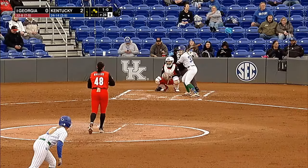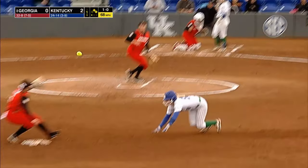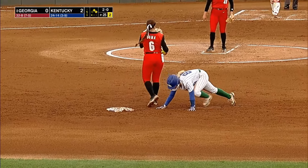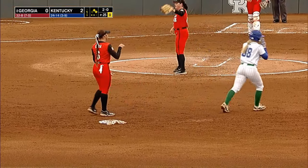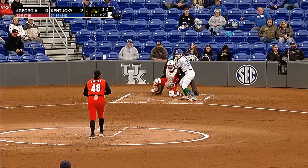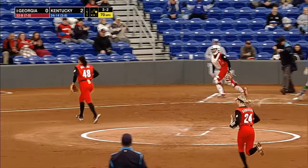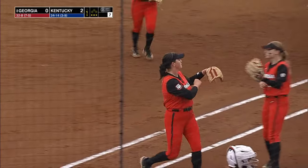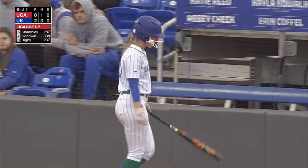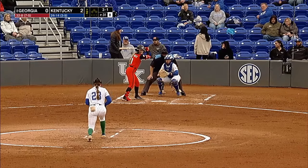First and the only out, that sharp line out by Koffel. Throw back to second, and they got her. That was a big time throw right there. Second run, and then Borzalleri got picked off at second, and the inning comes to an end. But not before the Cats get two runs on three hits, no errors. They leave one on base.